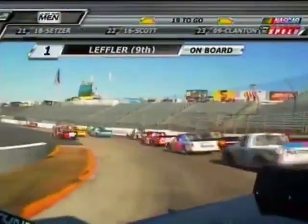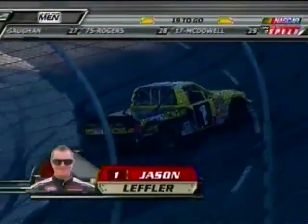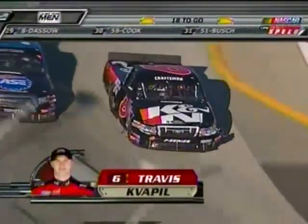The caution has come out once again. That is number 12. Tough break for Jason Leffler. He had raced his way all the way back up to the top 10 from his last spin. Now he's got to do it again. Yeah. All the drivers we heard are screaming oil on the racetrack.